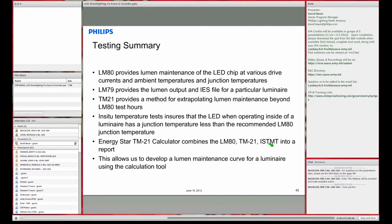So in summary, the LM80 data, again, is the lumen maintenance at the chip level and at different drive currents. The LM79 provides the lumen output, the IES files. The TM21 provides a method for extrapolating lumen maintenance. The in situ temperature test is just a way that we ensure that the LEDs are operating inside the recommendations from the manufacturer. The Energy Star TM21 calculator is a new tool that allows us to combine all this into one report, and with that we can get these lumen maintenance curves.